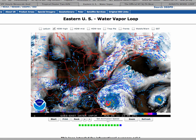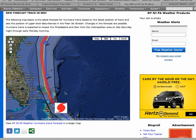So with Irene developing as it is, and with the potential for Irene to move into an environment by tomorrow that is significantly more conducive for intensification, we're going to have to really watch Irene as it intensifies, as it approaches North Carolina. So let's go over my track, which really hasn't changed all that much.